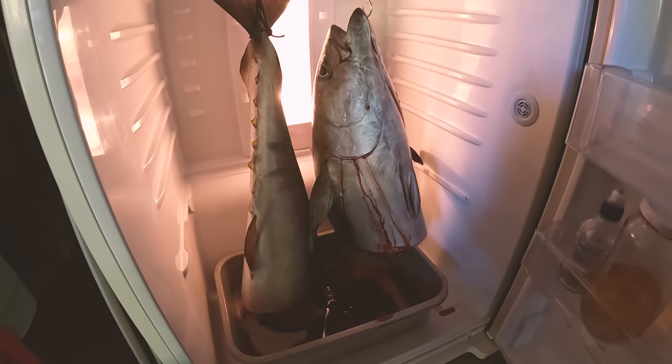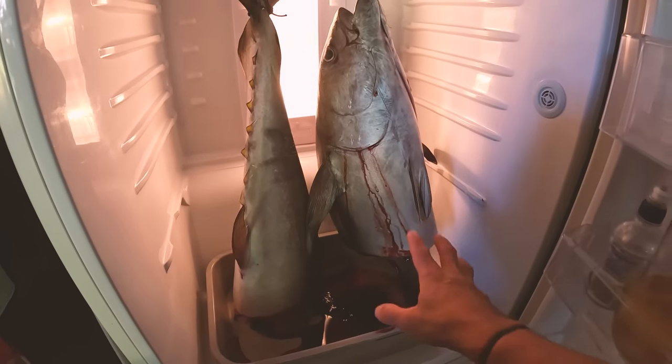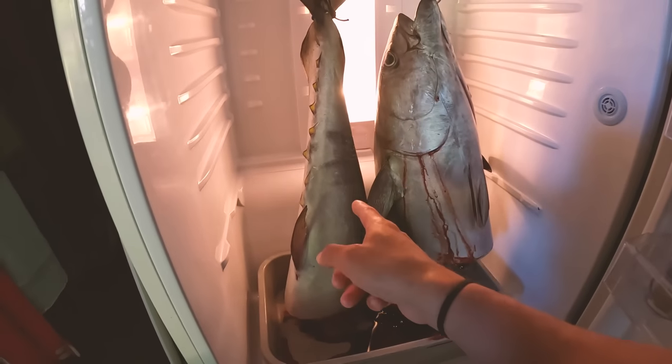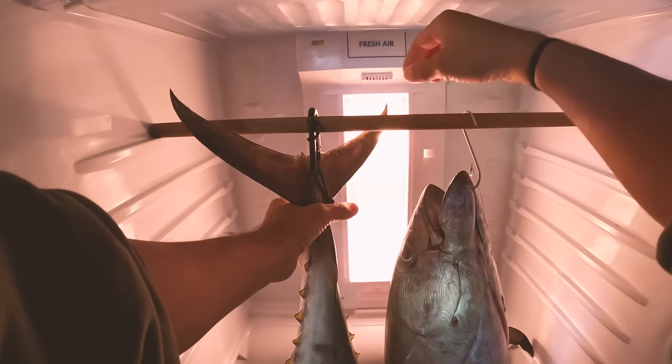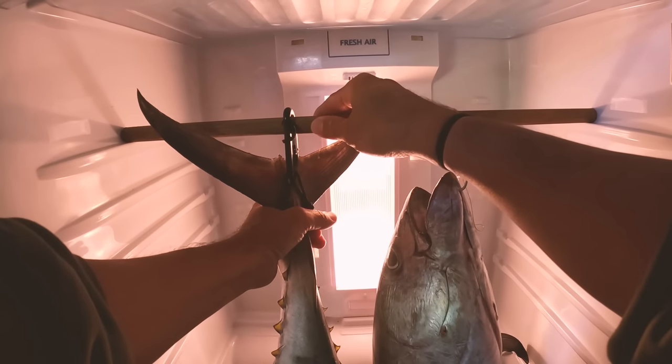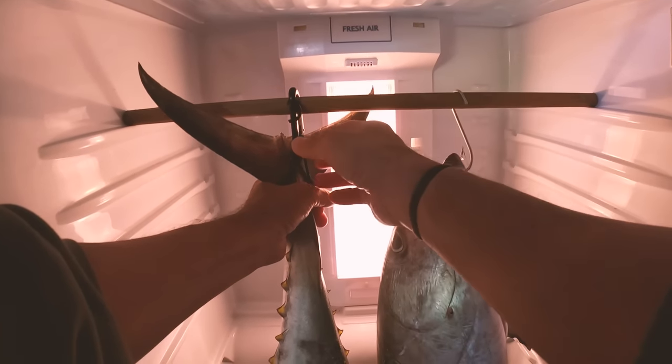Intense, isn't it? But I'm just letting that blood drain out more. We'll grab this one because we only want a small segment, so we're not going to do the full fillet right now. We're just going to get a chunk off and see if we can do this without it falling off.